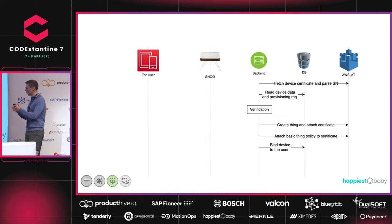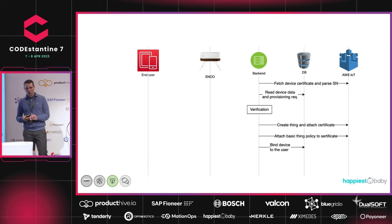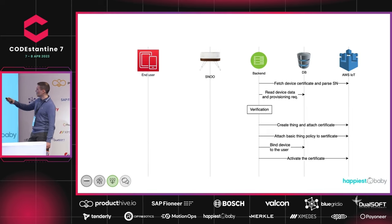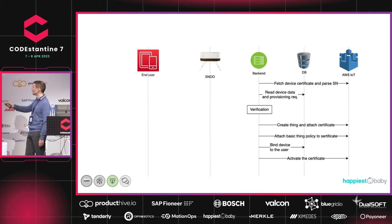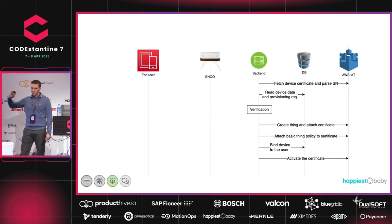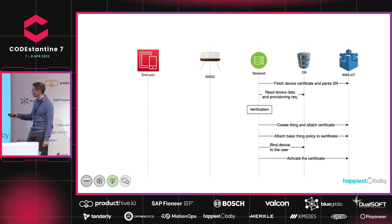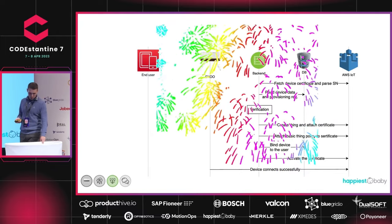The next step is just to bind this device to the concrete user that has made the provisioning, so that when the user, for example, logs in on another device with his account, he will have his crib there. We activate the certificate. This is the critical step, because in the meantime, if you can remember, the first step that triggered everything was that the SNOO was trying to connect to the IoT. It has failed, and in the background, it will repeatedly try to connect, and it will only succeed when this certificate is activated and when all those steps go through. After that, the provisioning is successful, and we can use the device.